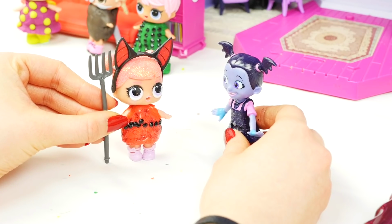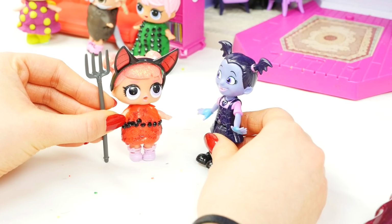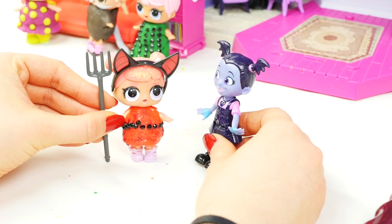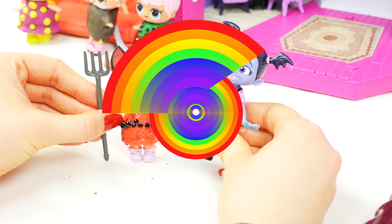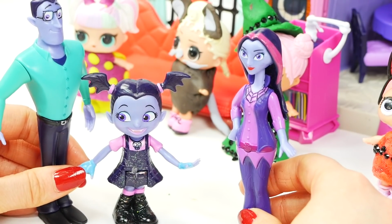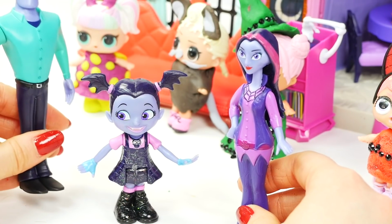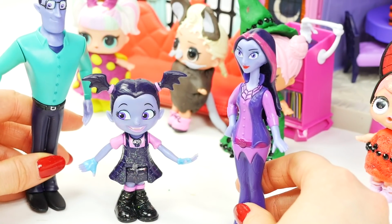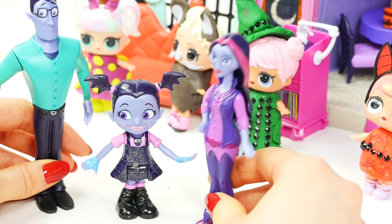Vampirina, you know what time it is? 3:30? No, it's time for the spooky fashion show. The moment we've all been waiting for. Woohoo! Let me call in my parents. Are you ready for the fashion show, Mom and Dad? Oh, hello, Vampirina. Hello, girls. We are so excited to see what you put together for us today. Yes, it's going to be a magnificent fashion show, I can already tell.